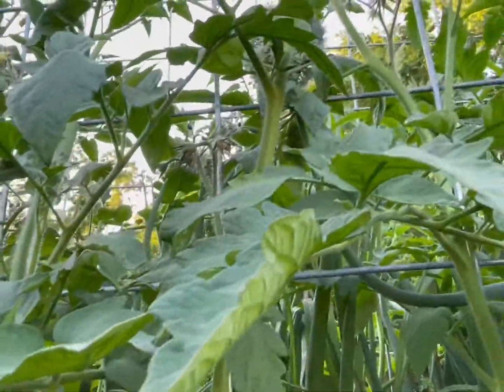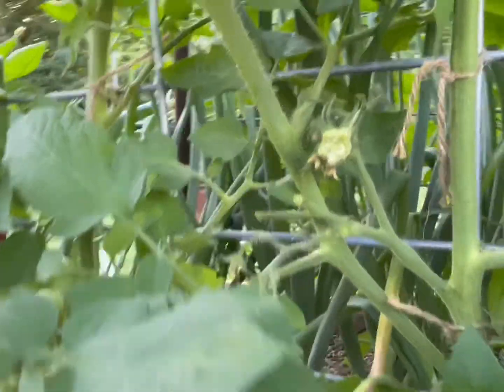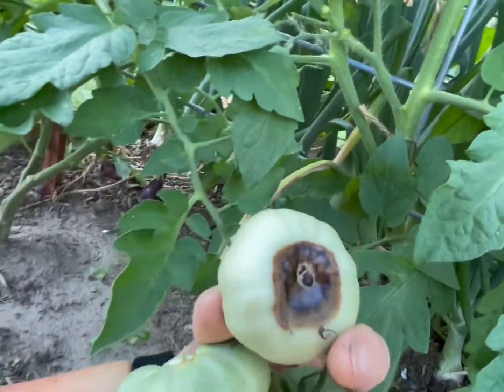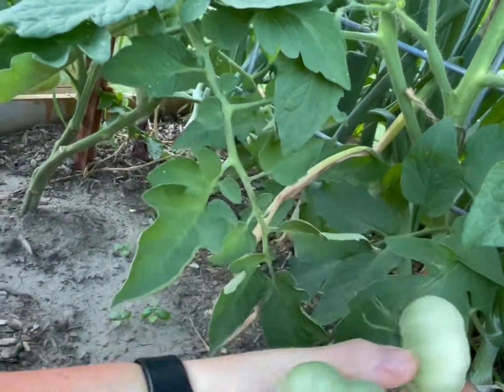So I was excited about Vintage Wine. I have lots more flowers on it, but when you see blossom end rot, just pull those tomatoes because there's no saving them. They're not going to be good after that. You'll just see that dark spot at the end. It means that tomato's bad.